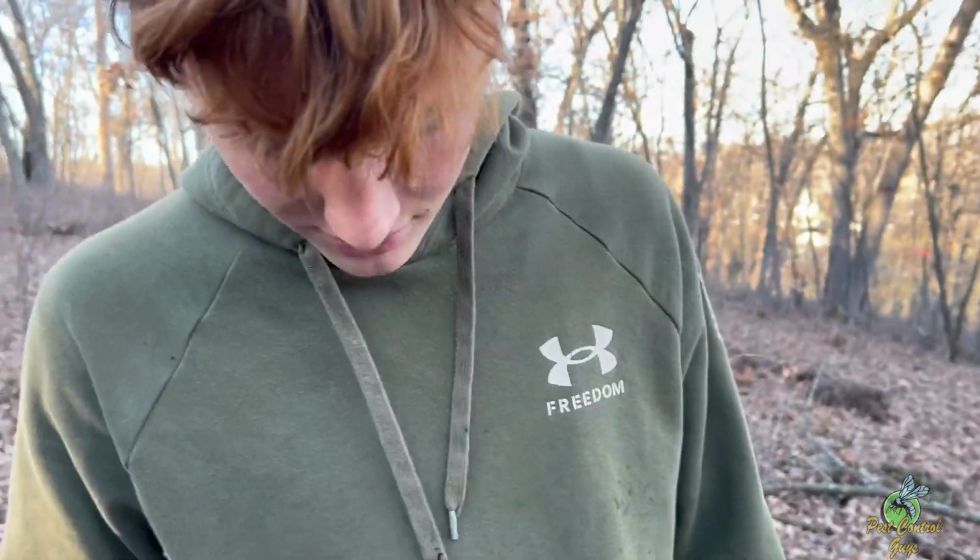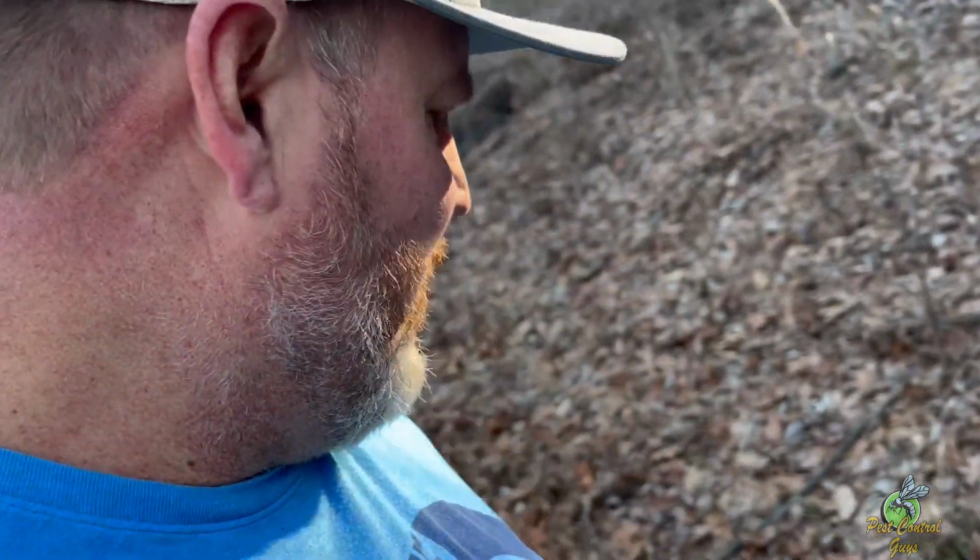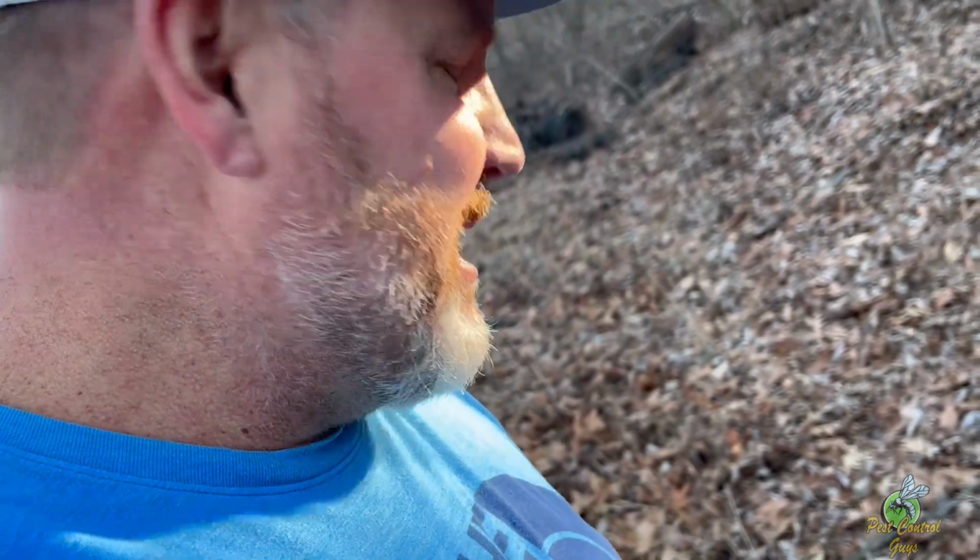Are they dead or are they just hibernating? Hibernating. So you've got some of the hardest wood that's had A, termites, B, a nest of ants, and C, a nest of carpenter ants, and all hibernating in some of this heavy, dense hardwood. People say they don't typically like to go to the hardwoods. I'm telling you right now, check this out.